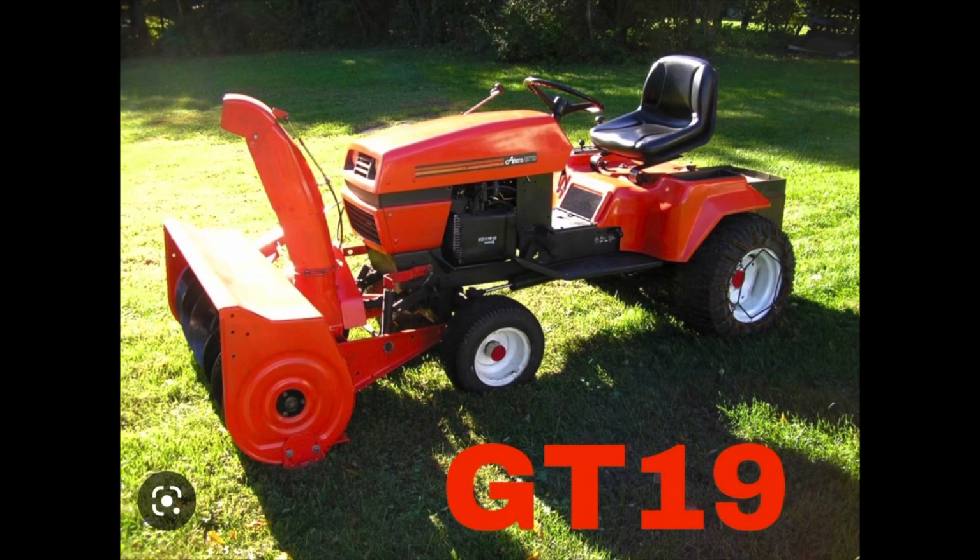So what's next, Brett? Up next is the GT19. This is where we start getting into the bigger tractors not being produced until later. So with the exception of the GT12, every tractor from the GT10G to the GT18 was made starting in 1979. And the GT12 was started to be made in 81, which is the same year as the GT19. So the GT19 had a production run from 81 to 87.